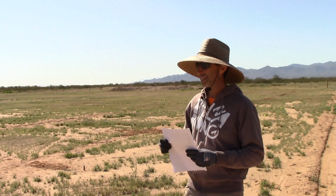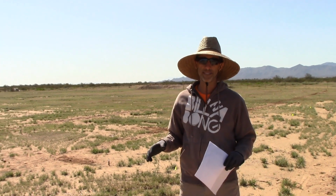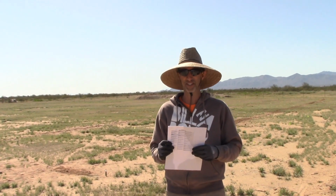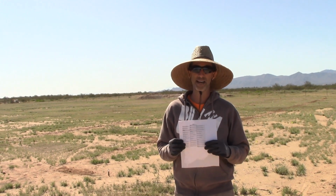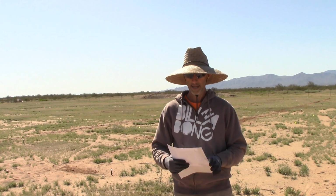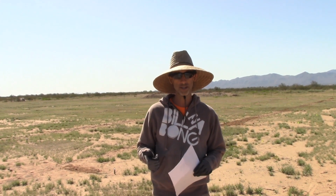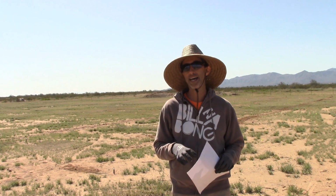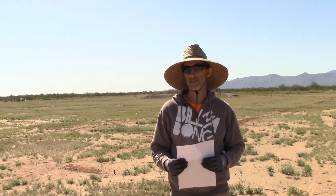So now we keep track of all of our trees. I am a fan of Excel spreadsheets. Call me nerdy, that's fine. I am, but I do keep track of all of the trees, where they're placed. In the past, we didn't keep track of rootstocks. We also didn't keep track of planting dates. We are going to include that now as far as our tracking is concerned.